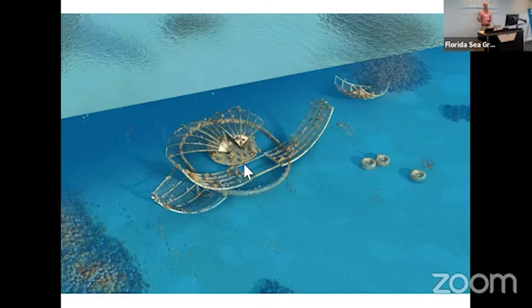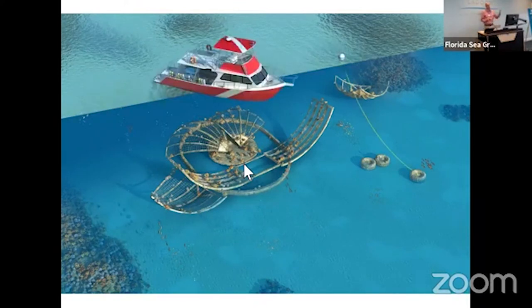Stripped of any information, it's essentially a representation that will allow a diver to go down and be able to visualize ahead of time what it is they're dropping down into. But it doesn't stop there, because we can layer in a whole bunch of information. So you throw in the dive boat for perspective, there's the buoy, and there's some depth information.